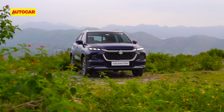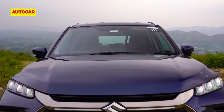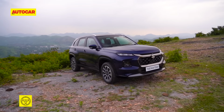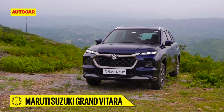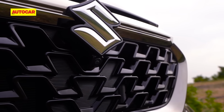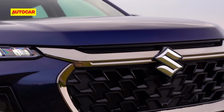In the metal, the Grand Vitara looks like a fairly substantial vehicle, and its upright pillars and high bonnet give it the requisite SUV-ness. That's half the battle won. Talking styling, Maruti seems to have gone for a more upmarket look to the Toyota's sportier style. The focal point on the Grand Vitara is a large chrome-lined hexagonal grille, atop which sits a thick band of chrome that fans out to the lights.